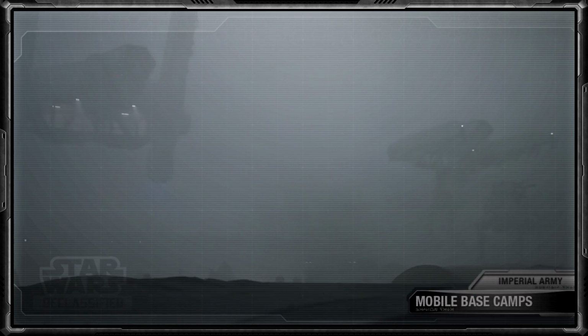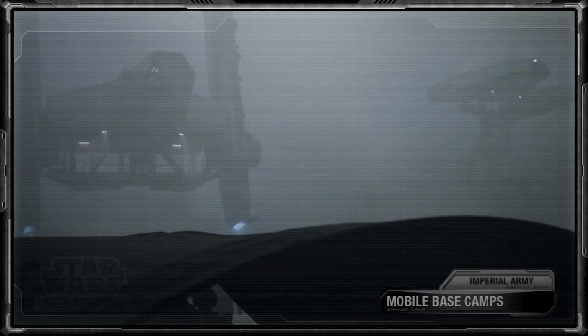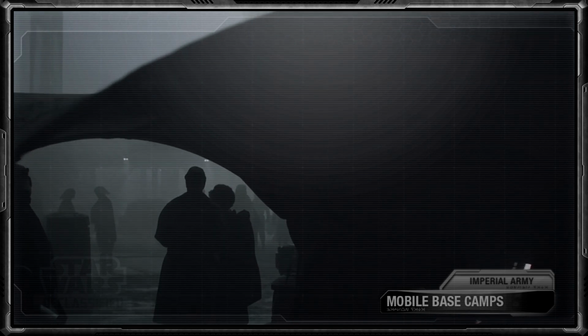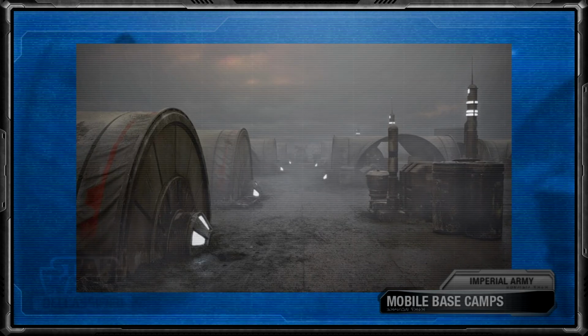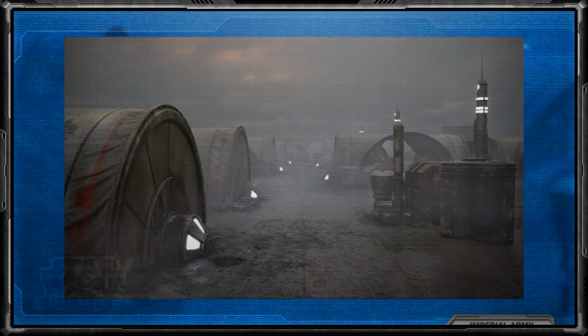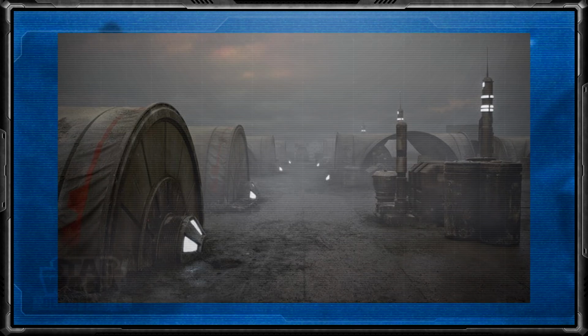Imperial base camps would be set up in every sector that had been successfully taken over. These mobile camps would be quick to set up and then pack up when needed. They contained the troop barracks, airfields, logistical facilities, and also med centers.